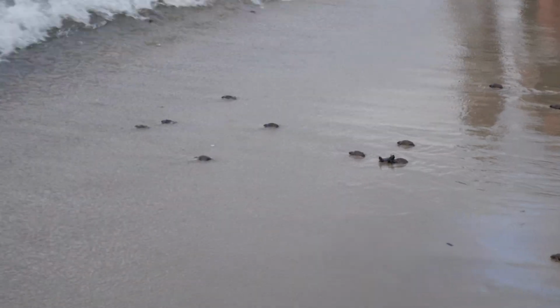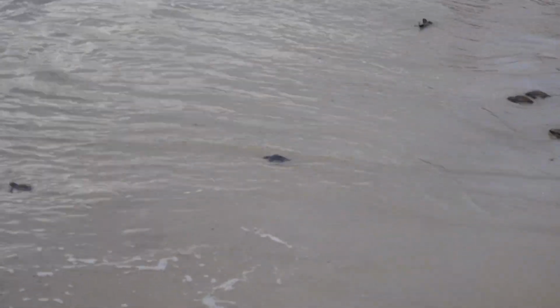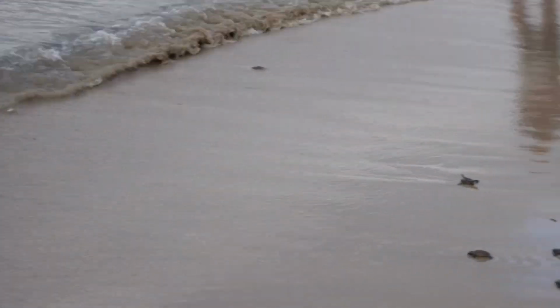So are you seeing the turtles there? They're heading in. They're getting flipped over by the water, but they're swimming. And I'm not sure if the video picks it up, but you've seen the little heads bobbing as they swim out. It is just amazing. Most of them look like they're in the water already. There is just some here remaining. And they're heading out. Look at this thing.